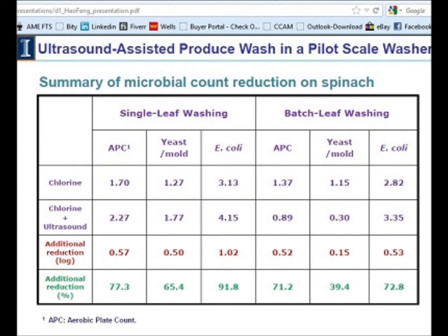Well, gentlemen, that's an excellent description of your pilot project. Can you enlighten us on some of your preliminary results of your method?